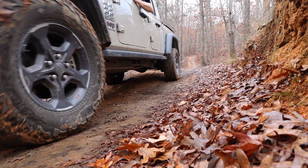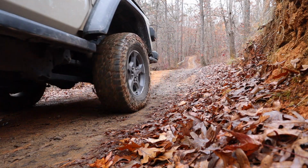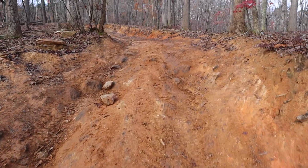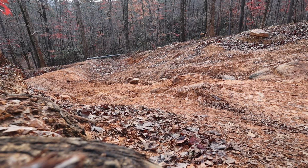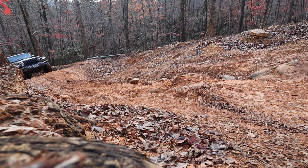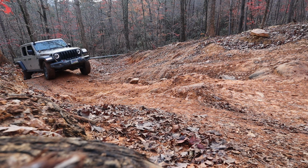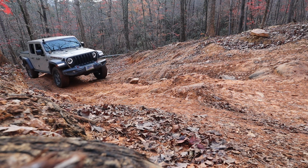We are about to do the cattle chute. The cattle chute is probably one of the more well-known obstacles in the park, one of the more well-known obstacles on this trail. And it looks kind of like it should be slippery, but for us it wasn't really all that slippery, and yeah, it is really this steep. It is a steep hill climb in one direction, and then you kind of descend a little bit.